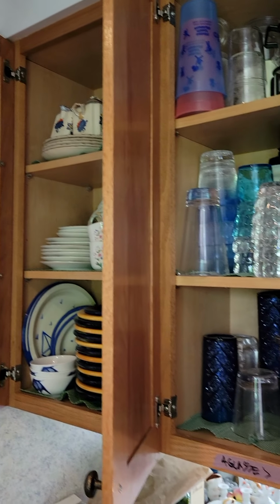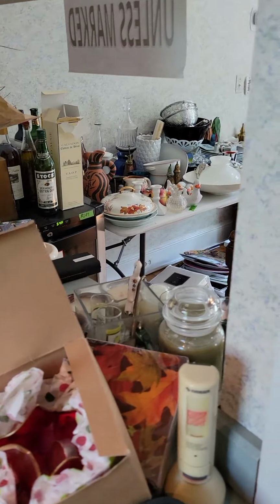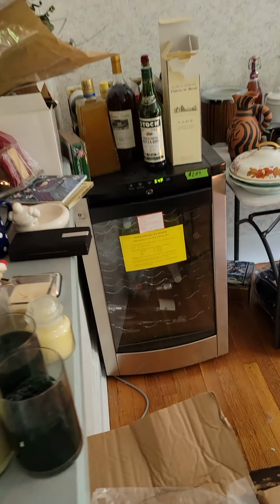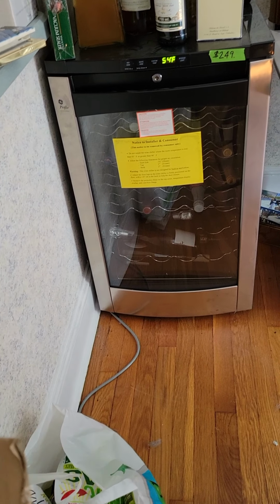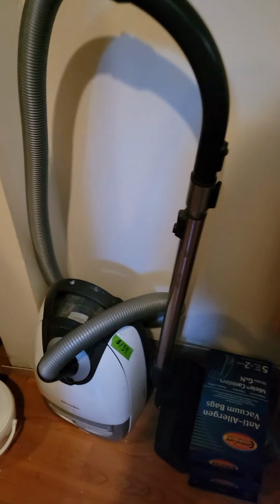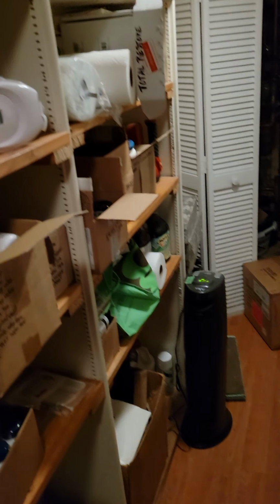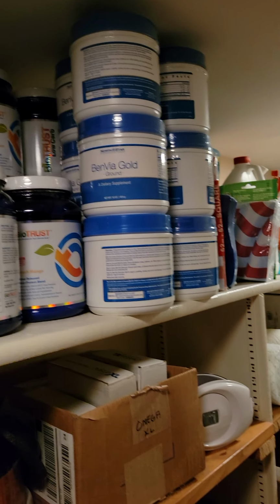Of course, there wasn't time to price this. This was a gigantic operation. But you'll have time to come and shop it. Some good wine left, too. It's a great GE Profile wine refrigerator selling at a third of the normal price. Again, everything you see in this video is for sale, including the appliances, including those great Samsung washers and dryers, almost never used. Another great vacuum. A couple air purifiers here. Boku health food products.